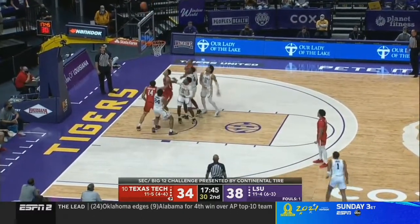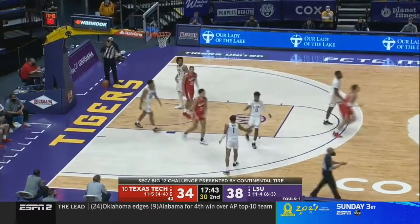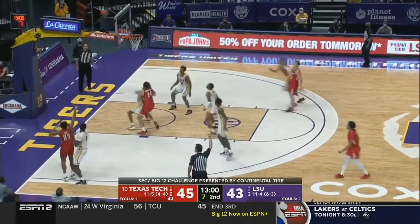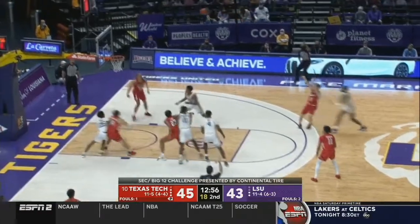Kyler Edwards hasn't scored in this game. It goes up the standard. The offensive rebound opportunity, you give yourself a good chance to win. 10 plus 7 on the glass. Sancho Silva kicks it out. McClung wide open.